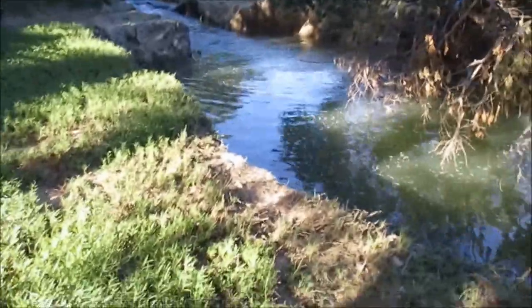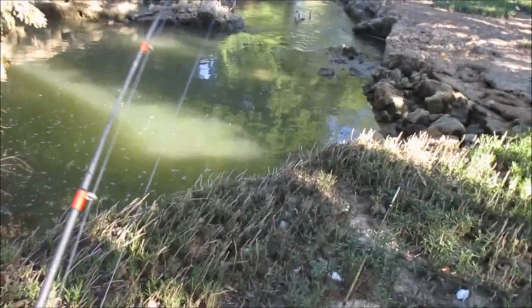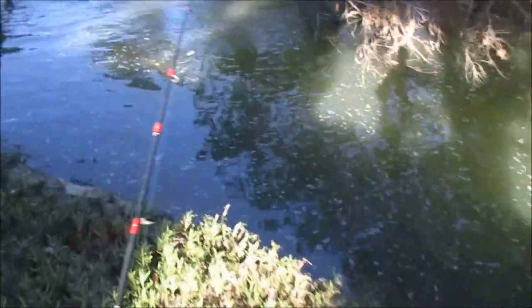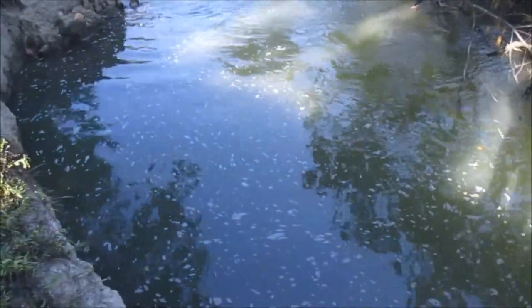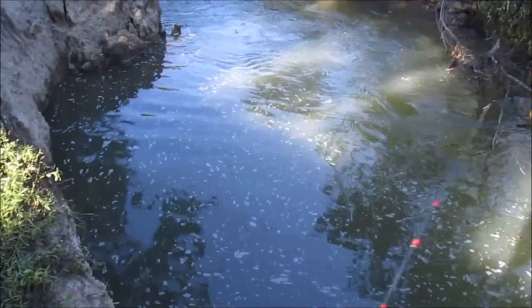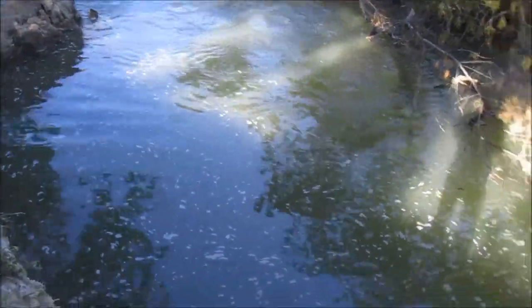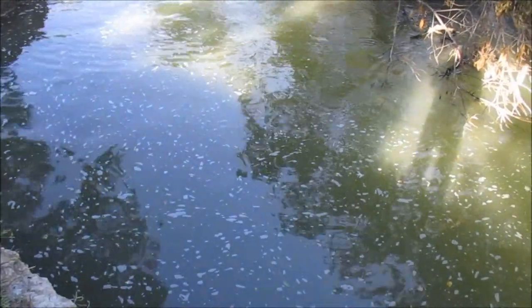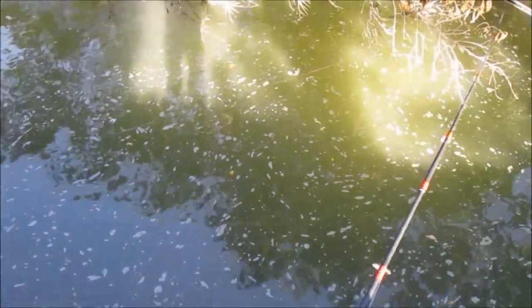Today, me and Virgil are back at what used to be the double waterfall, and I'm trying to get that 5-pound bass that I lost the other day. It really broke my heart, so I'm here for vengeance. There's a 5-pounder in this hole. I don't know if it's a spotted or a largemouth, but he's in here, and I'm trying to get him. It's really rare to get a 5-pound river bass around here, so I'm hoping to get him today.